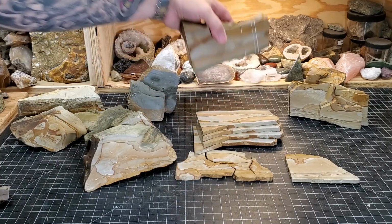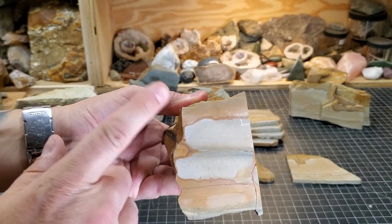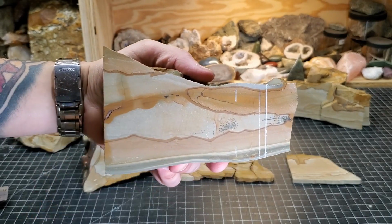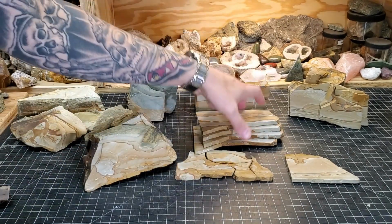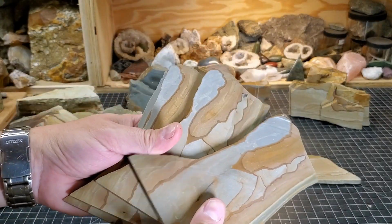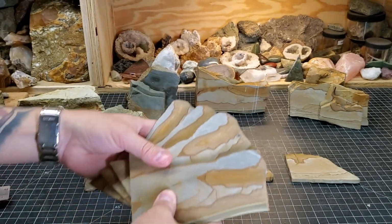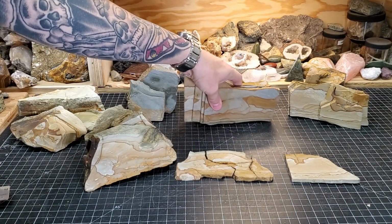Times everything that you see here, sometimes multiple cuts going around a rock to try to get a good cut. And this would be a prime example of wanting to cut that end off and then cut that off, and I produced these slabs off of that. And we have some beautiful pictures that we can find in those, and we'll look at that here shortly.